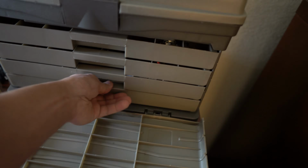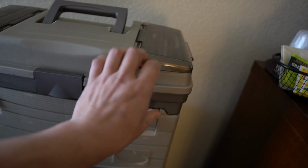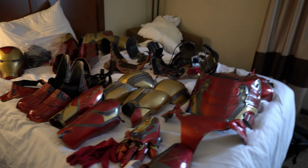So having this kit, I can pretty much on the fly repair nearly anything that's going to go wrong with my suit. You will have servos strip out over time. You will have LEDs start to flicker out and die. It's just part of the game. So make sure you guys have that stuff on hand.